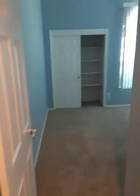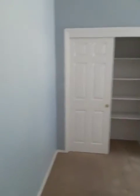Going back this way. The third bedroom is right here. This is the third bedroom, nice and spacious. Garage is right here. 2-car garage. And that is the house.